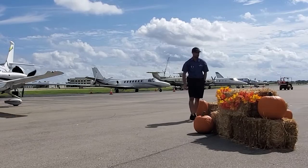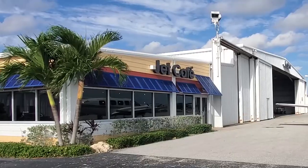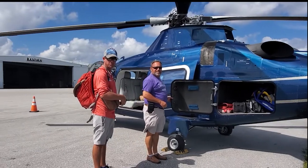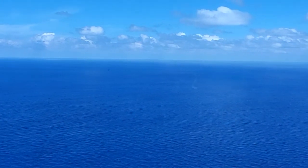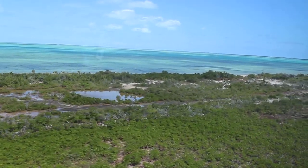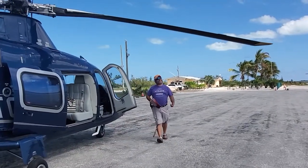Where we will fuel up, visit the cafe, pick up Captain Bart, and chase the sun to Chub Cay, Bahama. A lot of nothing out in the water. Right. Now that we've arrived, Pilot Phil prepares the helicopter for an overnight stay.